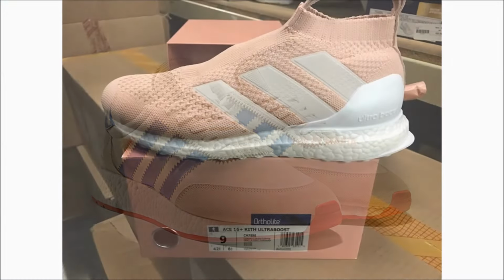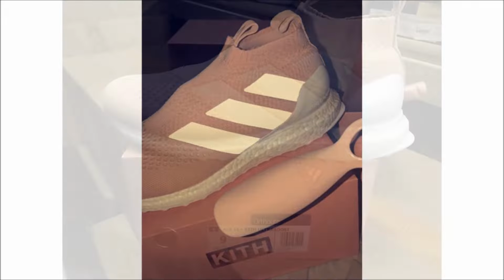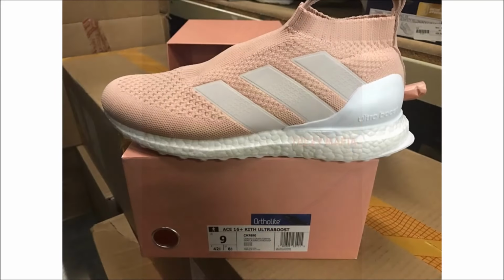And last up for Adidas, we have a first look at the Kith Adidas Ace 16 Plus Ultra Boost Vapor Pink. For this pair, Ronnie Fieg chooses to go with the full prime knit upper in a Vapor Pink colorway, featuring 3M reflective 3 stripes branding, a white heel counter, and white mid. I'm not a fan of this model, and I just realized why. The 3 stripes are too damn big. Shrink those down, and I think it's a nice looking pair. Anyway, for now there's no set release date, so stay tuned.